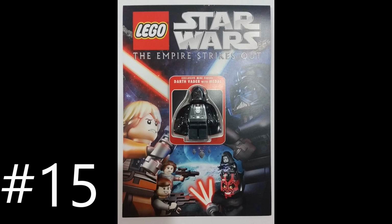At our number 15 spot, we have another Darth Vader minifigure, except this one's not that special. It's practically the exact same as the regular Darth Vader that was released at its time, except this one has a special print on his torso, which has a medal, which is pretty much the exact same print that we get for Luke Skywalker when he's wearing a suit that he has in the celebration ceremony at the end of episode 4. Now the only way you could actually get this figure was by buying the box DVD set for the LEGO Star Wars special, The Empire Strikes Out, and currently you can buy this figure for $314.